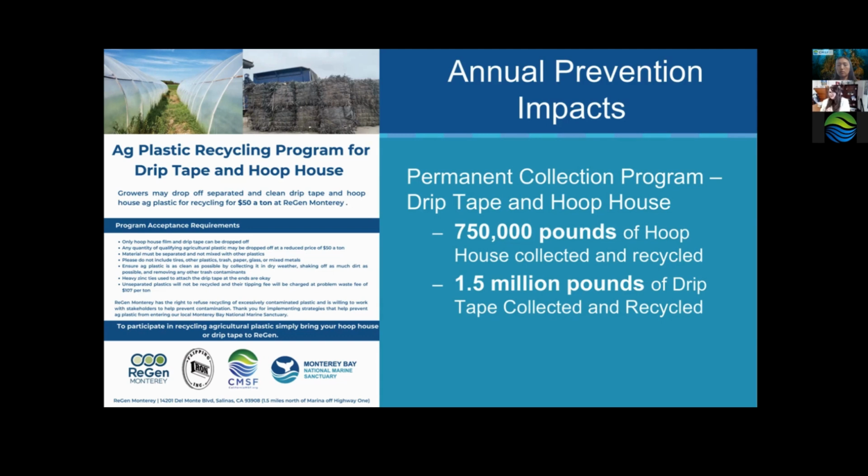You don't want it to be contaminated with other materials such as tires, pieces of wood, paper, or glass. You only want to be taking in the plastic. And heavy sink ties are okay to tie down the plastic, but other materials are not encouraged to be used. And if you have any questions, you can reach out to ReGen, you can reach out to us.